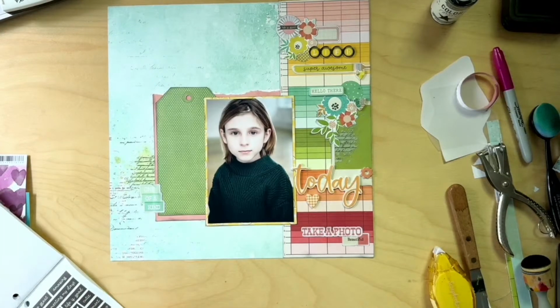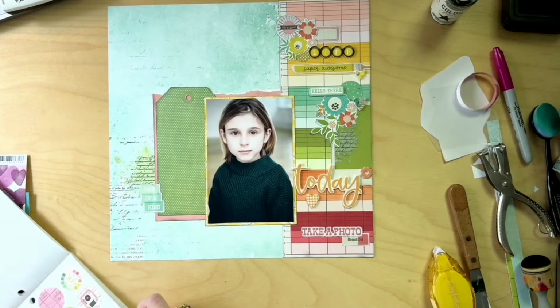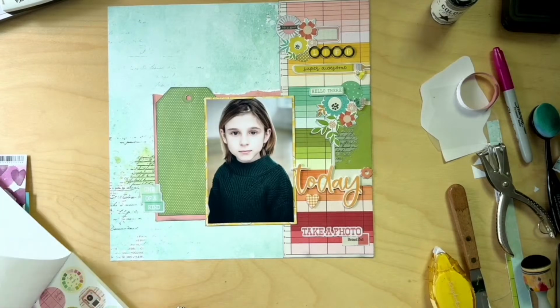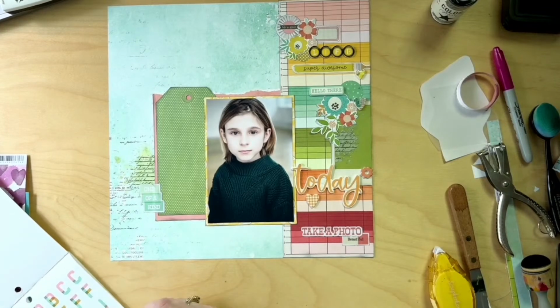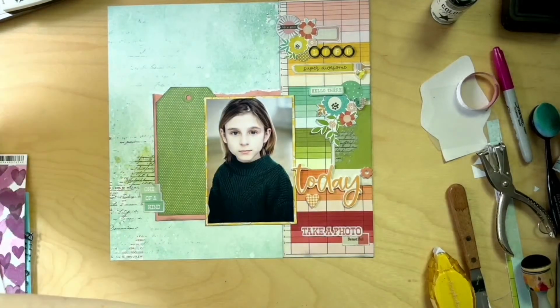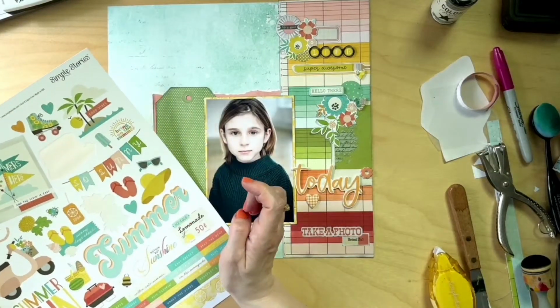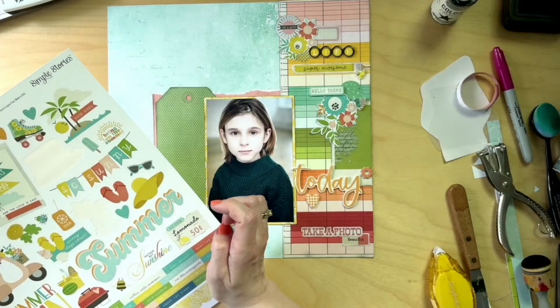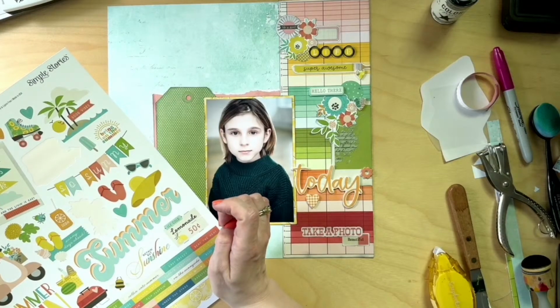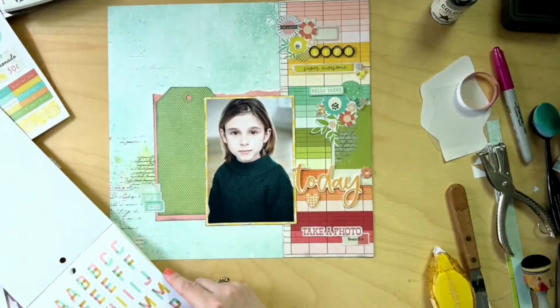I've got these black phrase stickers too, so they might come in. All right. So where am I thinking that things look too light? I feel like I need a floral element down here, but was that all of the floral from here, or could I take one more thing? That one's yellow. Okay. And the florals in this are a different color scheme.